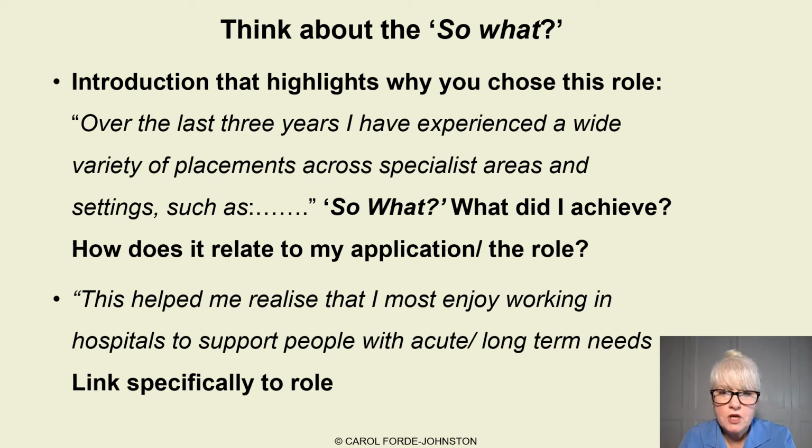So if you were going to go into an ICU area, here you might say, during the experiences in the acute care settings, this is what I gained, linked to airway management, etc., linking it in nicely into an ICU role. And you can do that for any specialist area or any role. There'll be something you can draw from those experiences.